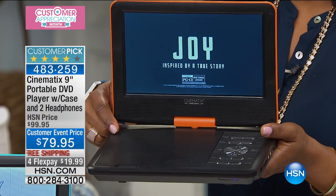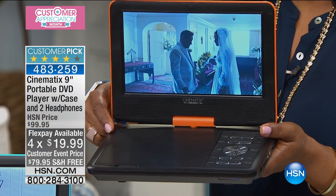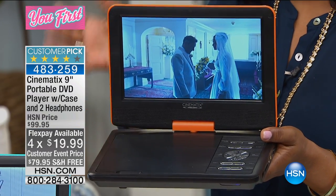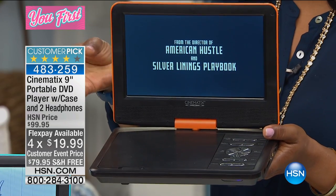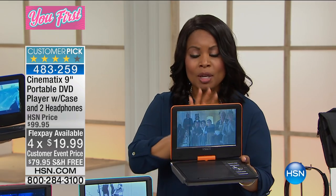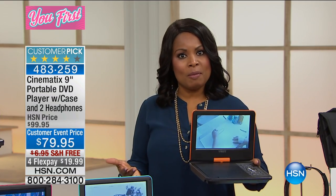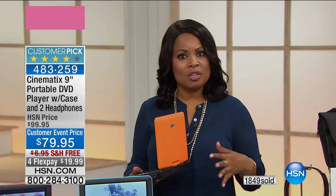It's $19.99 on 4 FlexPays, which means those are interest-free payments when you use your debit, credit, or PayPal account. Free shipping and handling. It makes for the perfect gift. Dads, grads, and Mother's Day is coming up May 8th, so think about that. I'm gonna quickly show you all that it comes with, and then we're gonna demonstrate it for you. But I will tell you, we've not offered it at this low price. This is a customer appreciation value.